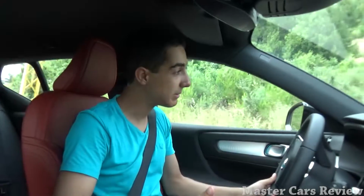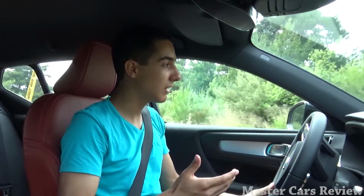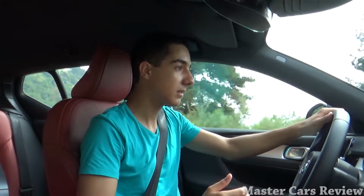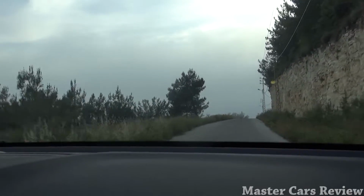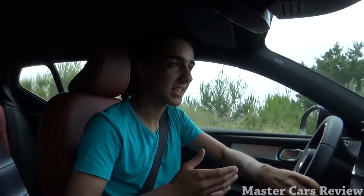Now switching to dynamic mode, which is the sport mode in the XC40, you directly feel it holds on to gears longer, it downshifts, and then when putting the throttle, accelerations are pretty good and it still holds on to gears very nicely. And you can actually hear the turbo whistle, which is really nice, into the cabin.